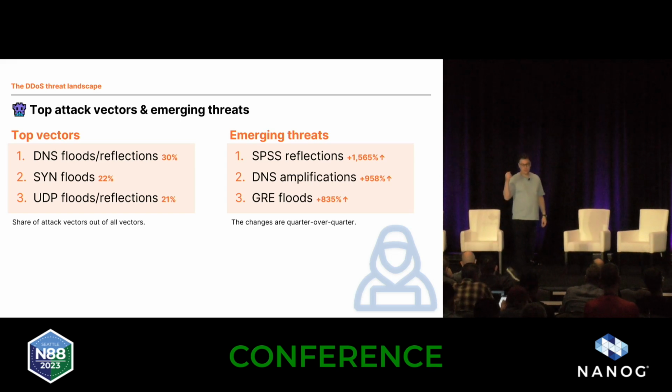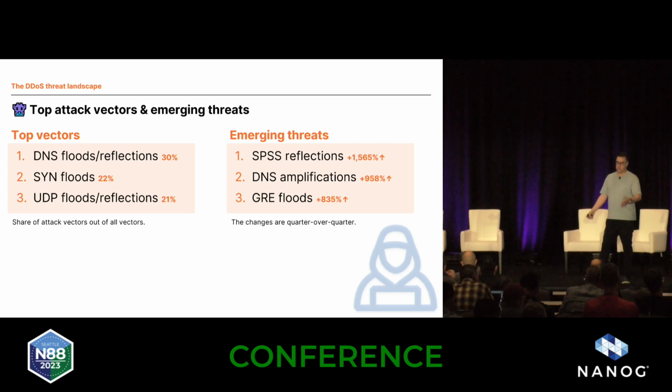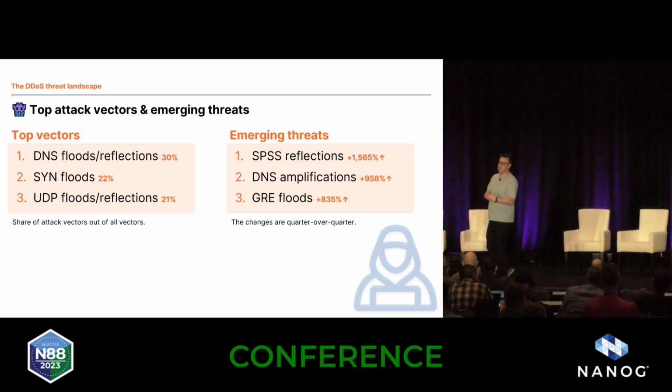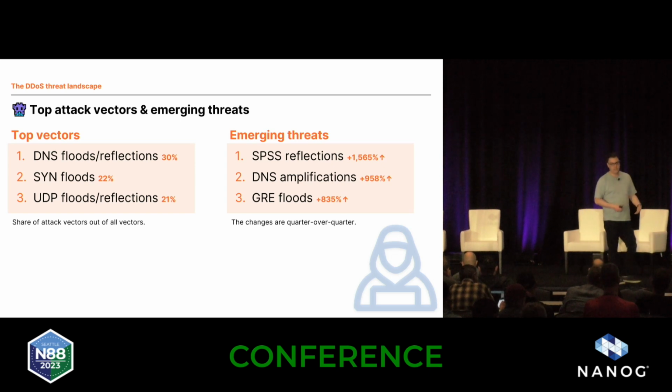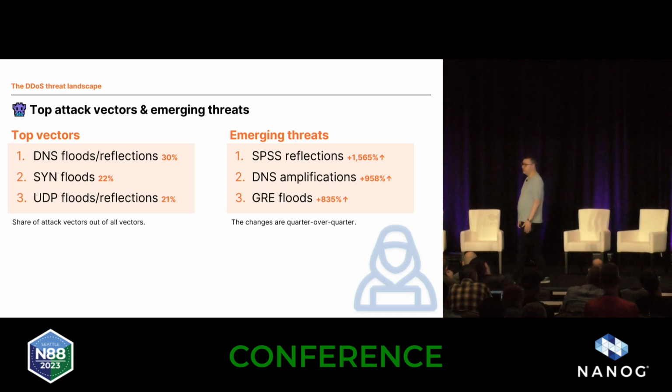We heard about SYN floods. SYN floods went down to number 2. SYN floods are usually very popular because they require a stateful mitigation system to cope with them properly. It's the initial connection request, and you might not have a lot of context about that request, about that connection. That's why I think attackers really like SYN floods.